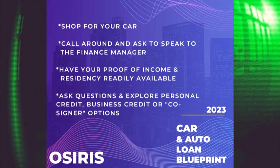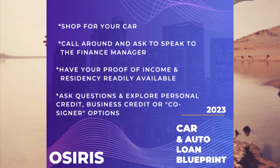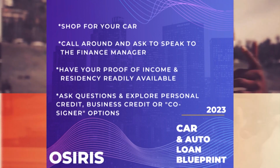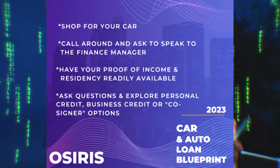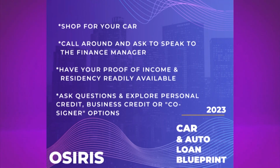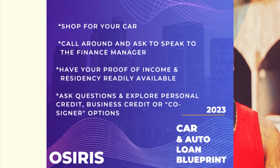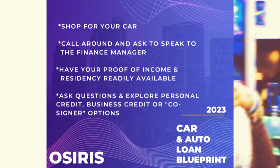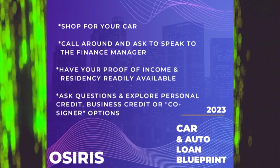Now, first thing you want to do is shop for your car, all right? You want to call around and actually speak to the finance manager, more than likely, because that's the person who's going to close or help you fund your car. They will be reaching out to their exclusive vendors and their banks to see who can make it happen to get you your car, all right?